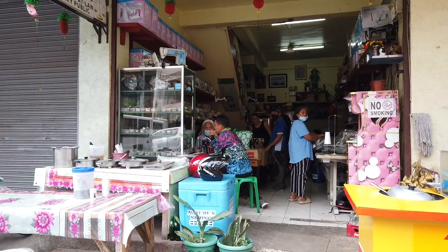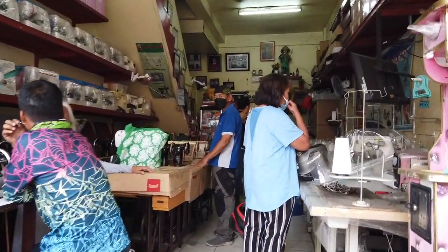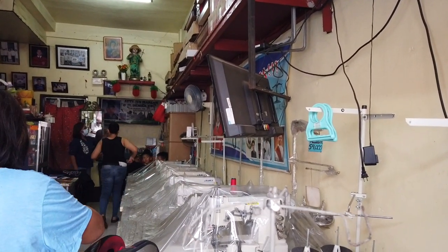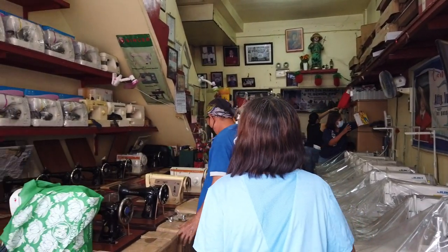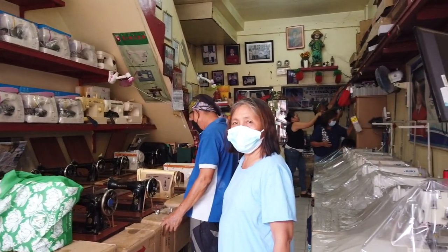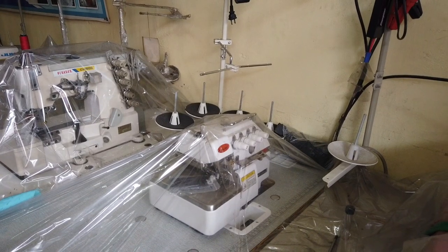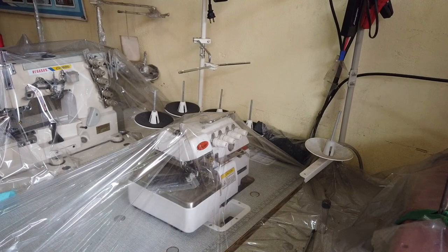So, like I said, this is about sewing machines for sale. So they have brand new machines and used machines, so you know, the pre-loved ones. So we'll look at their items just for example, so you can have an idea of what are the prices that they're charging.